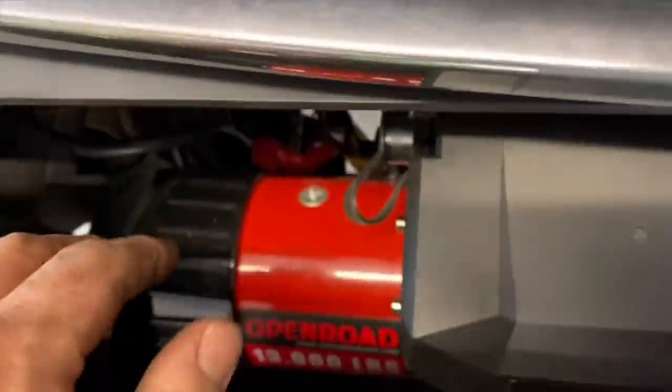And this is what it looks like on the inside. I like the red and black. It really matches everything.